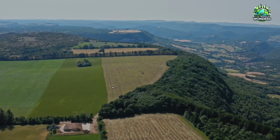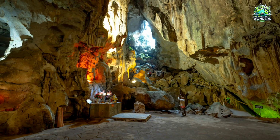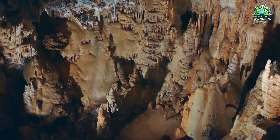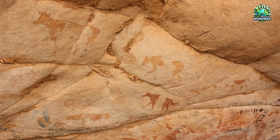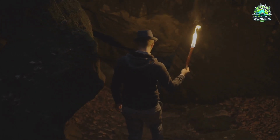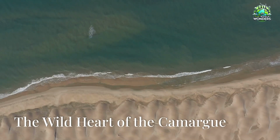Deep beneath the hills of southwest France, we journey back in time to the Lascaux Caves. Here, on the cave walls, prehistoric artists left their mark, creating some of the most remarkable examples of Paleolithic art. Gaze upon images of bison, horses, and other animals brought to life by the flickering light of lamps, and marvel at the creativity of our ancient ancestors.